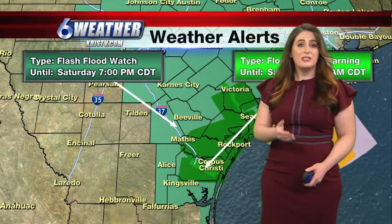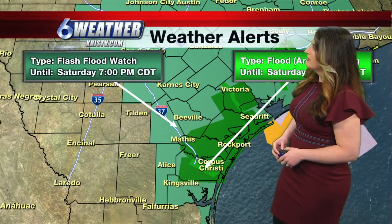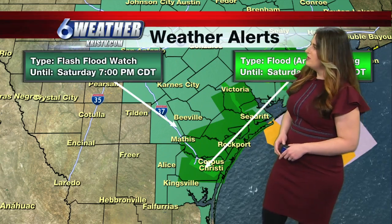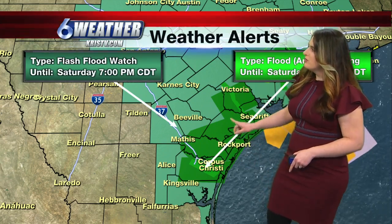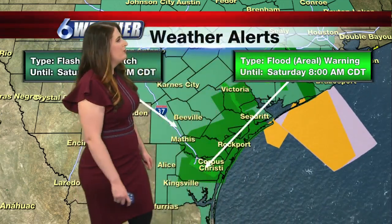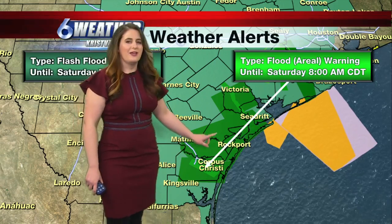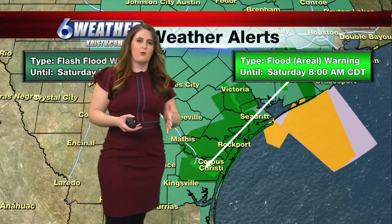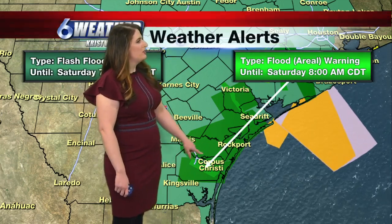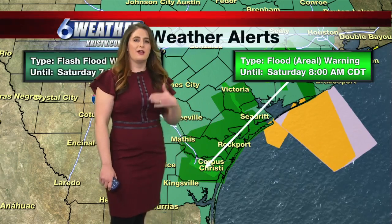So we're seeing some improvements though in the weather generally. Flash flood watch continues for all these areas you see in that more muted shade of green. This bright shade of green, we have some changes there. No longer a flash flood warning, now an areal flood warning. That's going to go until 8 a.m. So our flash flood warning expired at 6:30. It's now been transitioned to an areal flood warning. These brightly shaded areas of green, that goes until 8 a.m.